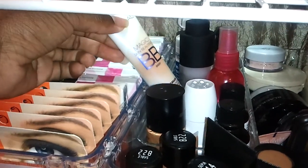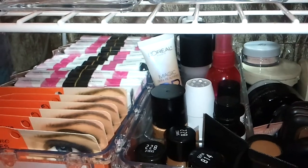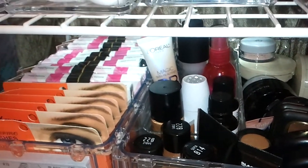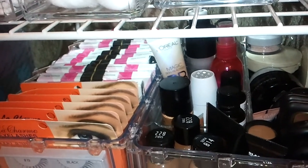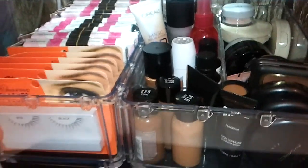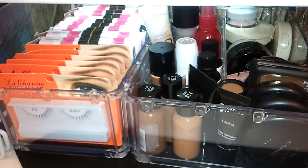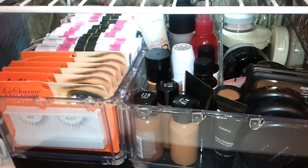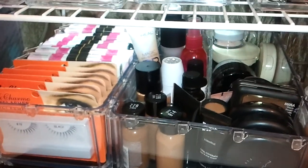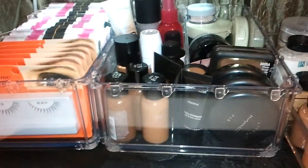I'm not really impressed with this actually. I purchased it in the deep shade, and it's just really gray on me. I wouldn't use it out on its own. I would use it actually underneath my foundation maybe. Yeah, I'm not really happy about that one, and I really don't want to try the Maybelline, because Maybelline for me has the tendency to make me actually look darker and redder. So I think I might actually try the Smashbox, but I'm just gonna go ahead and move on.